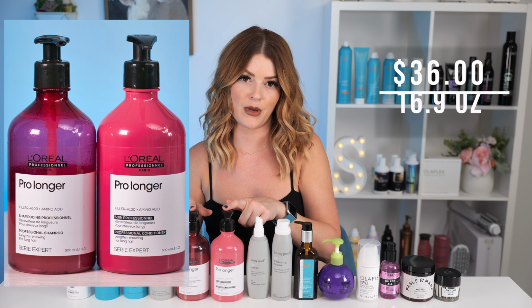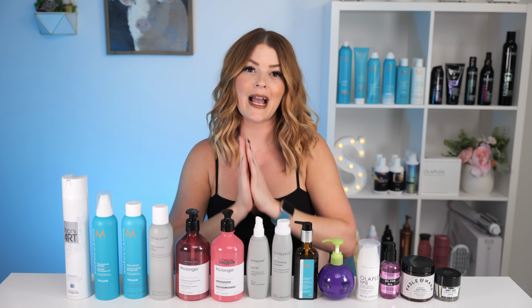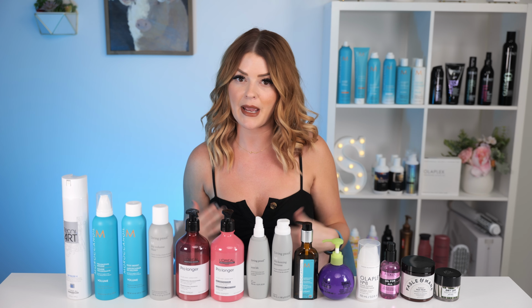L'Oreal Prolonger Shampoo and Conditioner. When I say this has changed my hair, I mean it. I started using this in February because I knew I wanted to start letting my hair grow out, and I wish that I had pictures to document my experience with these.